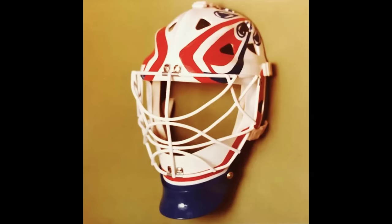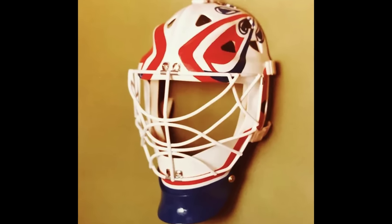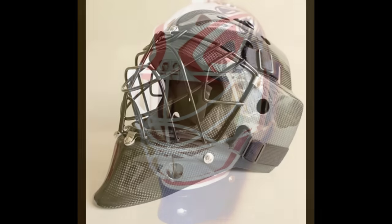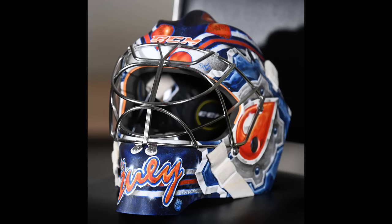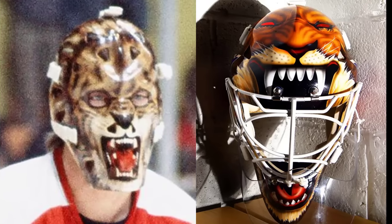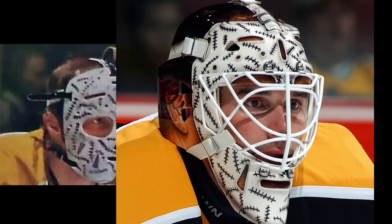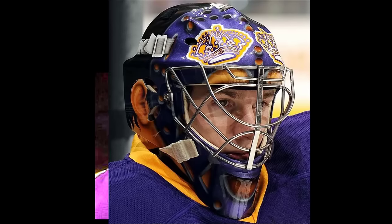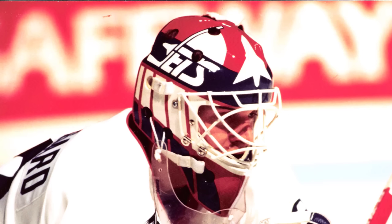While the modern style of mask may have gotten its start with Dave Dryden's original design, masks have come a long way since the late 70s, as they are now available in lighter weight and sturdier composite materials, but can still hold on to a paint job as well as any time before. My favorite paint jobs on modern goalie masks are the ones that pay homage to the older goalie masks throughout history, especially when a modern mask is painted to look like an older setup. Aside from that, I think simple paint jobs with large features look the best on modern goalie masks.